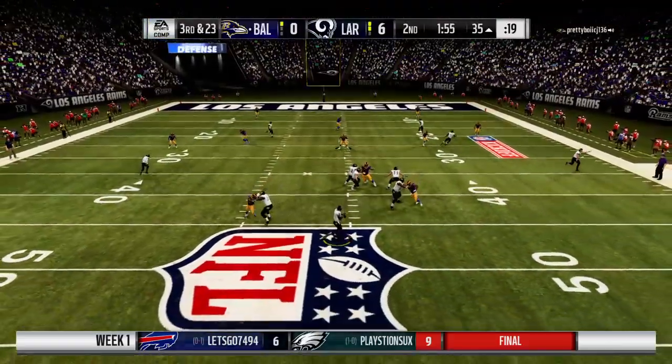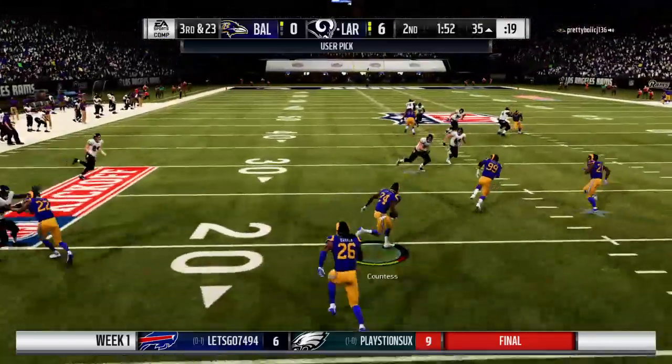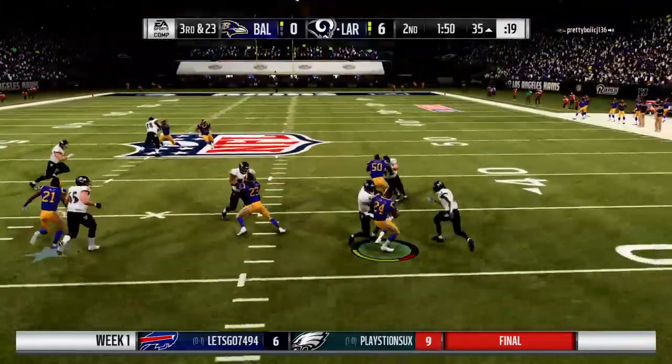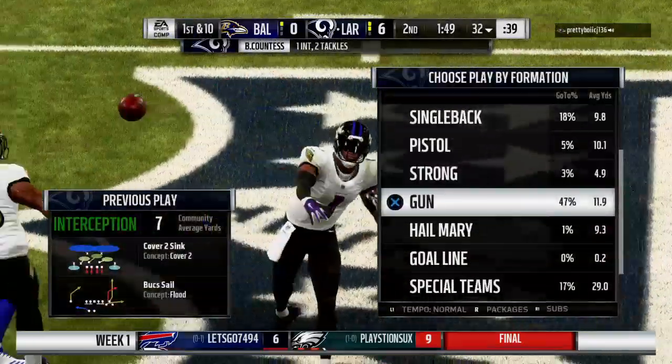Jackson from the shotgun. Trying for Brown, and it's intercepted. Picked off at the 17. And he'll get this back to the 32-yard line.